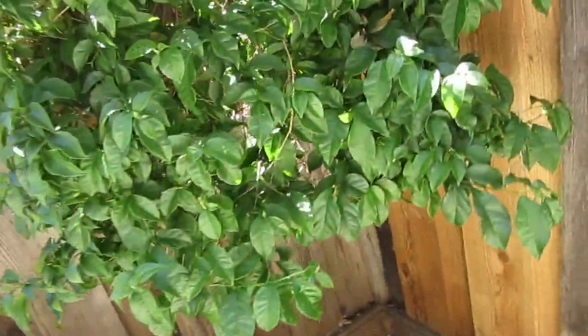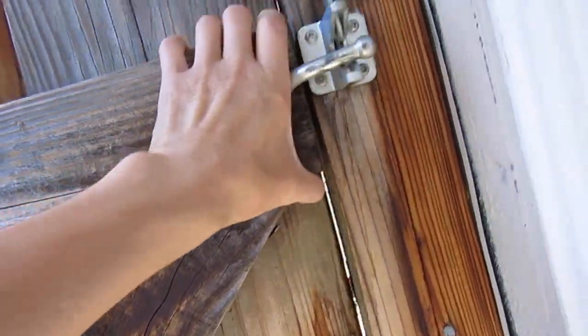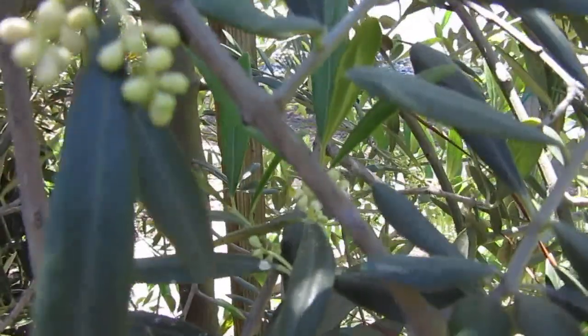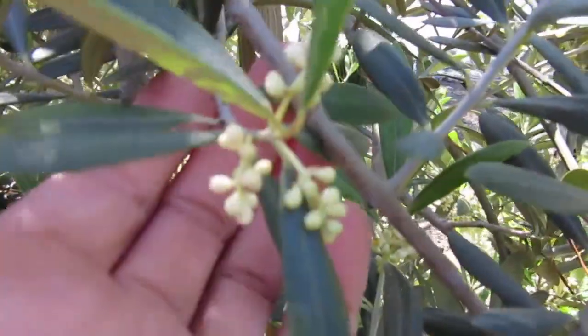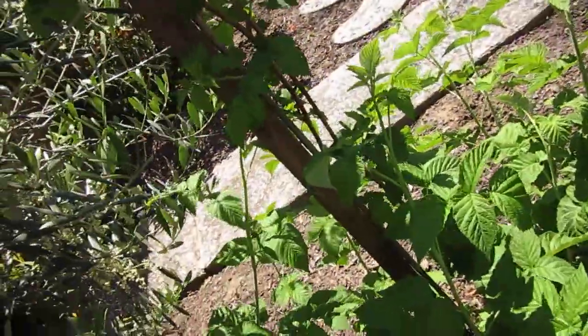Whoa. And the very first bougainvillea. It's noisy outside. Australian bottle brush. Herbs. And olive. They seem so happy, these olives. They seem very, very happy. We will have a lot of olives. Are we in the right zoom? Yes, I think so. And this one is a cherry tree.